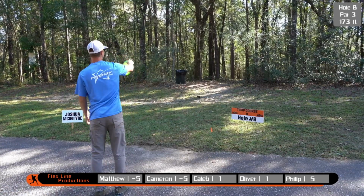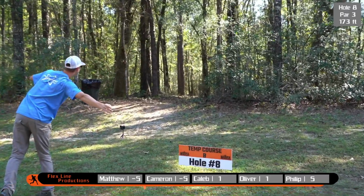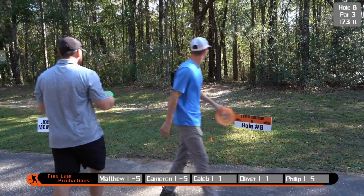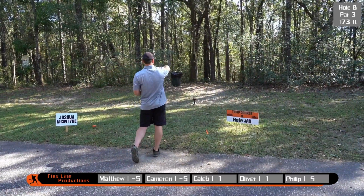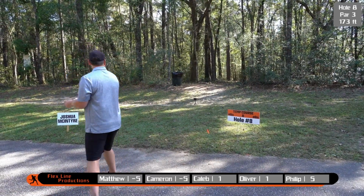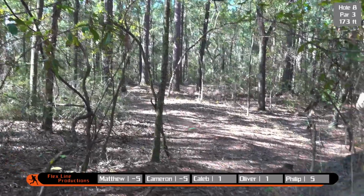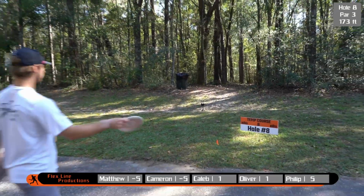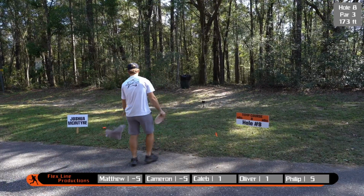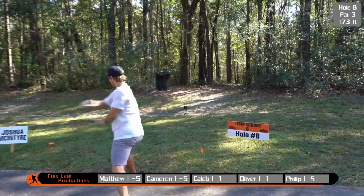I believe Cam's lining up a putter here as well. A little inside, but you can find that sometimes sneaks through. He may have a look. Looks like Caleb's throwing that same Envy. Yep. Hits the gap perfect, if you want to call it that. The gap, that is. His shot was great. Looks like he's showing up a routine putt. Oliver here with the A3.